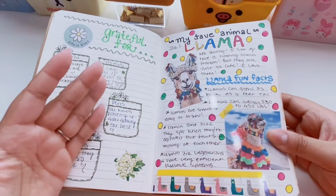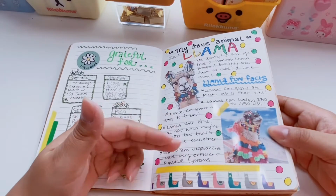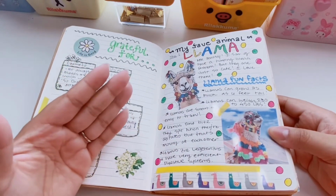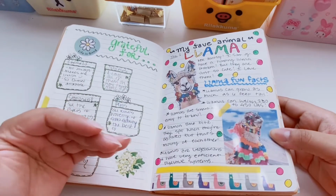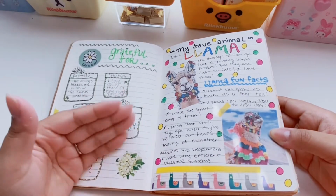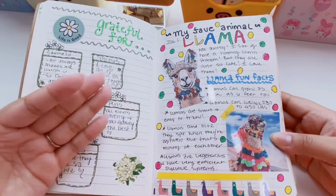I wanted to do spreads on my favorite things, so kind of like a creative journal. I would pick an item or something that I was very passionate about or something that I really liked, and I would get onto my computer and print photos and then work around that as my theme, and then I would write about it. So this one, obviously super colorful, is about llamas.